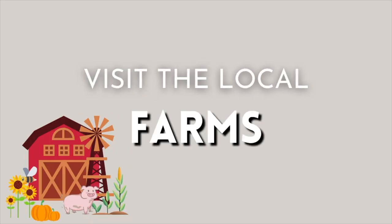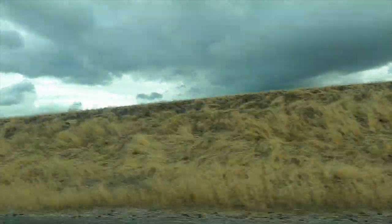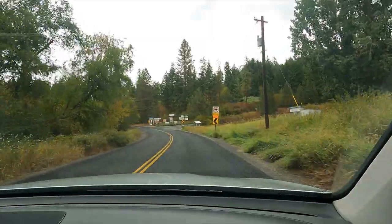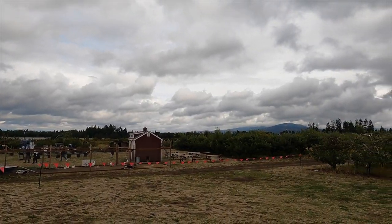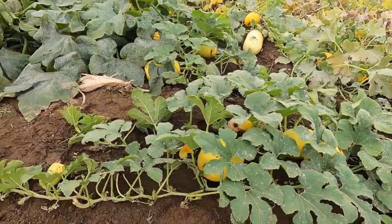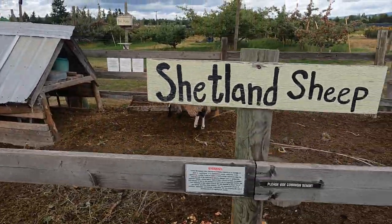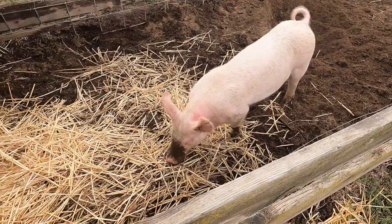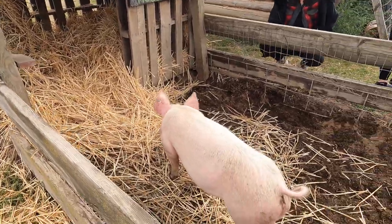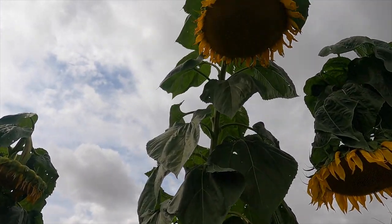Our last recommendation for your time in Idaho is to visit the local farms. Visiting the local farms in Green Bluff felt like all of my California fall dreams finally coming true. We went in September, so we were able to experience the beginning of the Harvest Festival, and we were even able to see some of the farm animals. There were about 40 different farms in this particular area, which is near the border of Washington and Idaho. Each one of them you can stop at to visit.